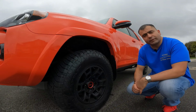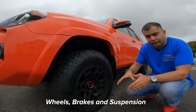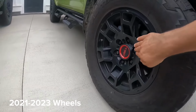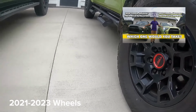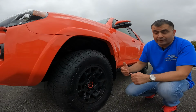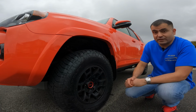All right, let's move on and talk about the wheels and brakes on this 4Runner TRD Pro. It's the same design as last year's 4Runner TRD Pro. Toyota changed the wheel pattern on these TRD Pros a little bit versus what you saw from 2015 all the way to 2021. The size of the tires is the same, and the same brand of tires. They're Nitto Terra Grappler all-terrains, and they're 265/70/17.